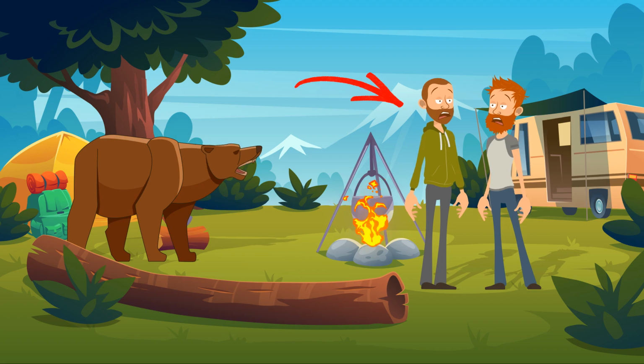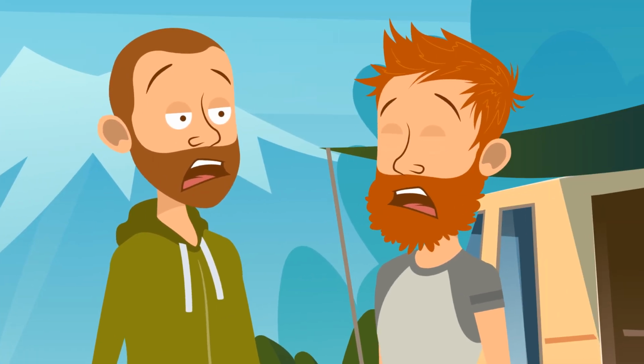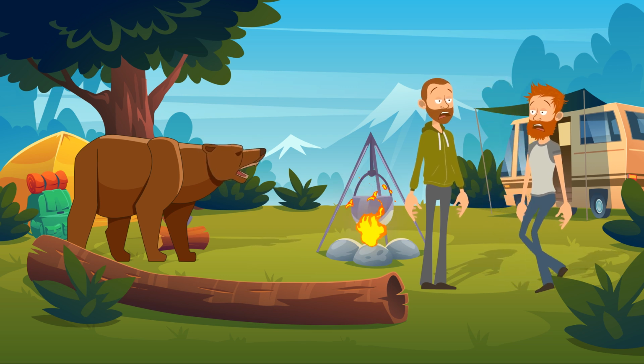Liam. The bear is likely to start chasing him, and the animal will definitely be faster. If you ever find yourself in such a situation, it's better to keep your cool. Slowly move backward, keeping eye contact.